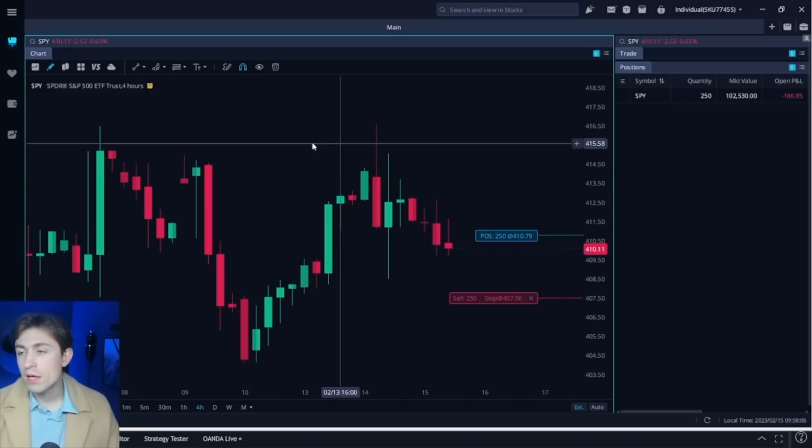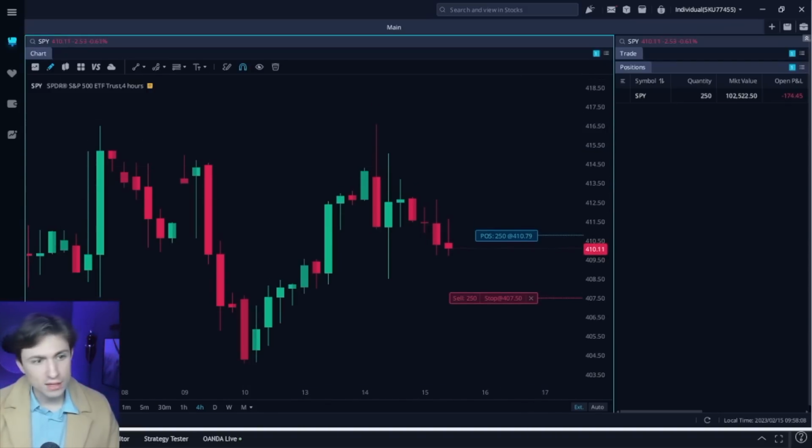So yeah, I'm long SPY. You can see where my stop is on this one. Again, same chart basically. It's the same asset, the S&P 500. If price breaks through those lows, I will be stopped out, as you can see here. So that's where I'm at with that trade, floating at this point a negative $150.